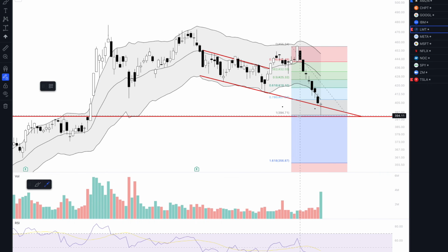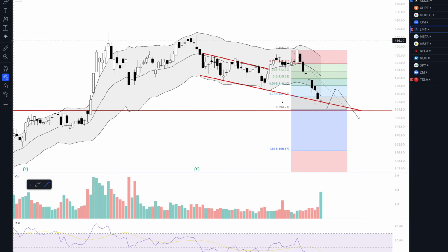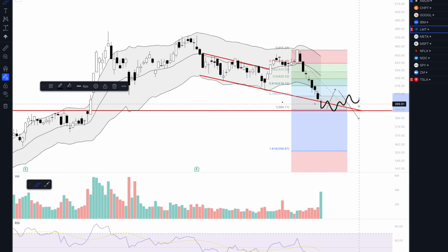back up to the 0.61 fib, and then possibly further downward movement. Or it could look at something along the lines of this. We've got a bit of consolidation, and then we make a move higher, or a move lower.